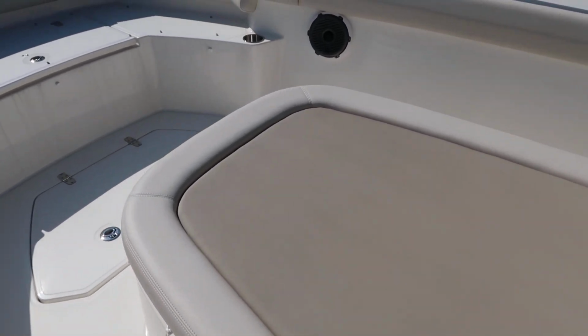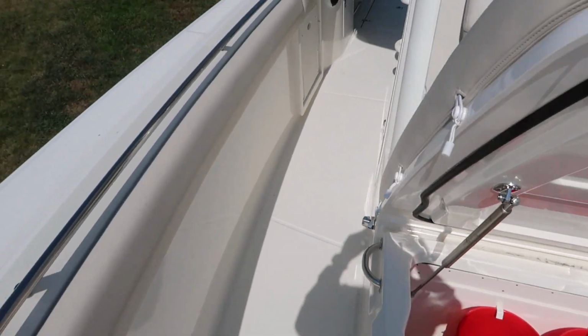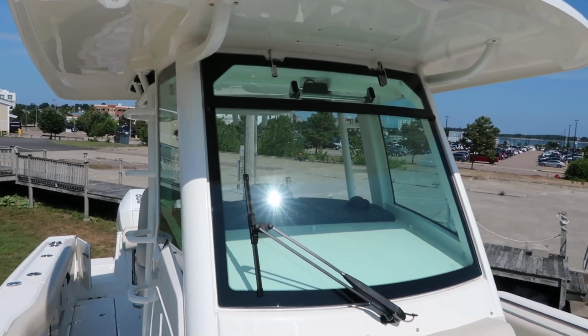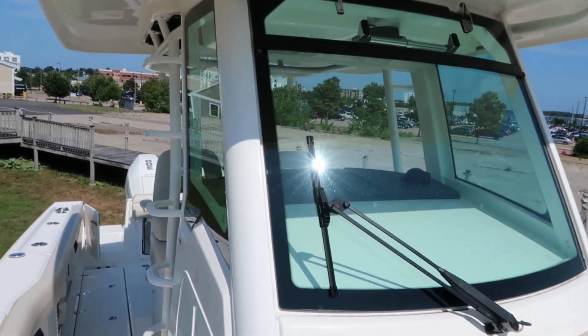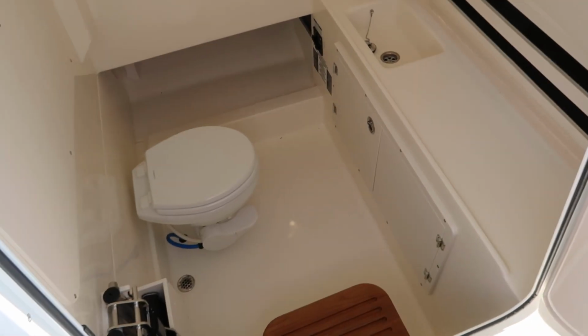Large lounge seat forward with plenty of storage underneath for your gear, rods. Full integrated glass into the hardtop. Large head compartment with a vacuum flush toilet.